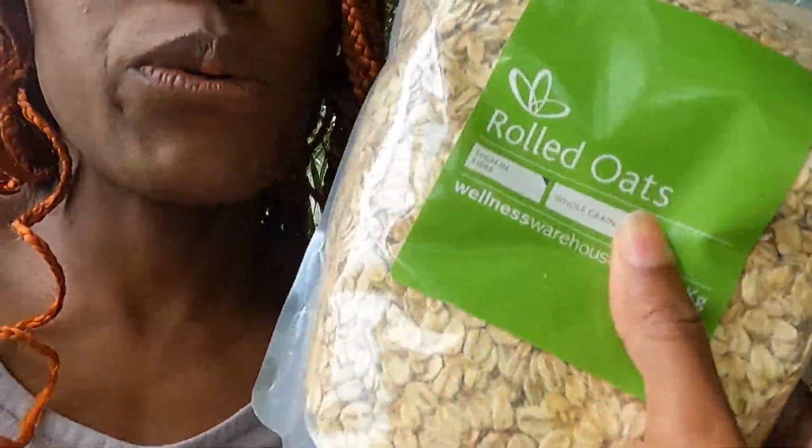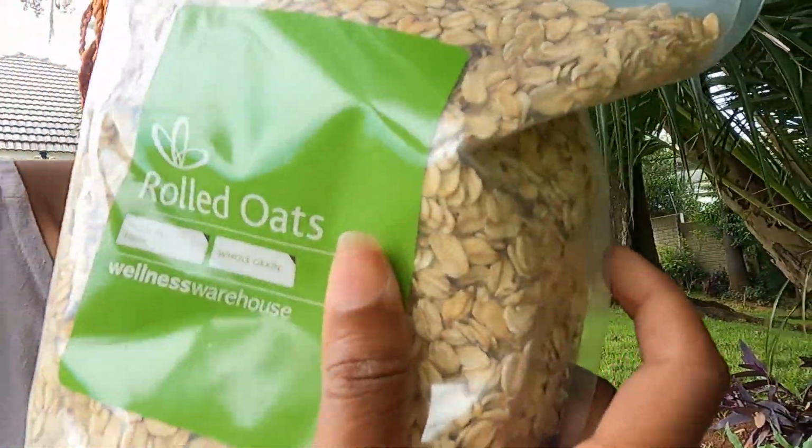Another snack item is popcorn. Nice, cheap, easy. I love popcorn. In the past, I overlooked breakfast, but it's so simple to prep for. I have packed some oats. Got some rolled oats.